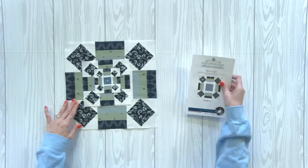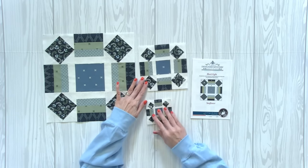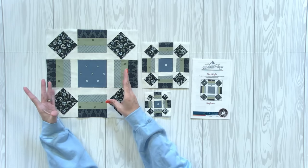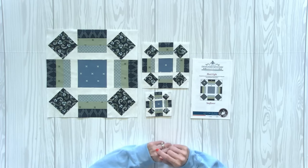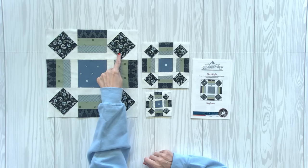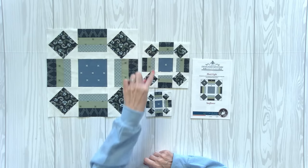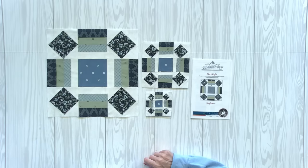Block 8, this one was kind of hard. I did not have enough background for this block, so I had to pull from previous months for these backgrounds. On this one, I used Square in a Square paper. This one's 4 inch, this one's 2 inch, and this one's 1 inch. And the strip sets, I just kind of trimmed as I went.